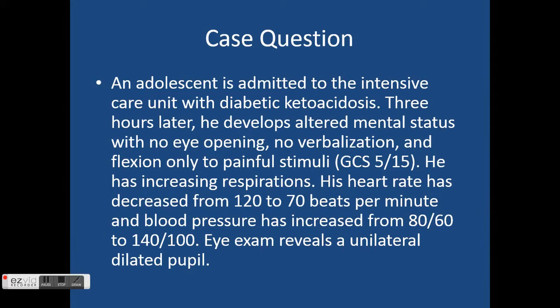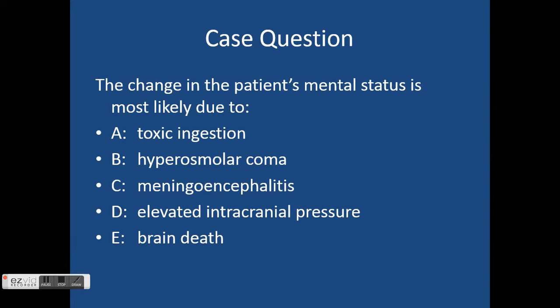His eye exam reveals a unilateral dilated pupil. The change in this patient's mental status is most likely due to toxic ingestion, hyperosmolar coma, meningoencephalitis, elevated intracranial pressure, or brain death.